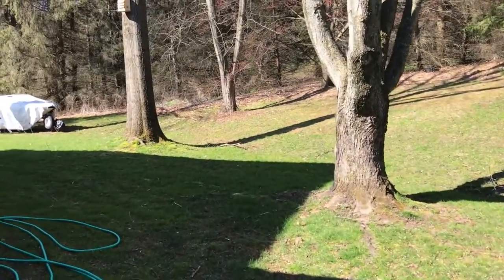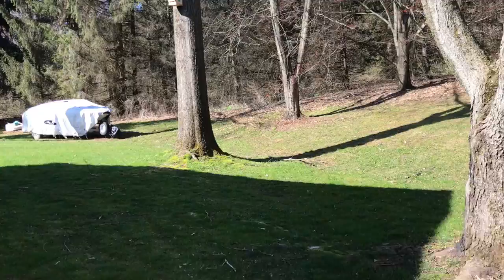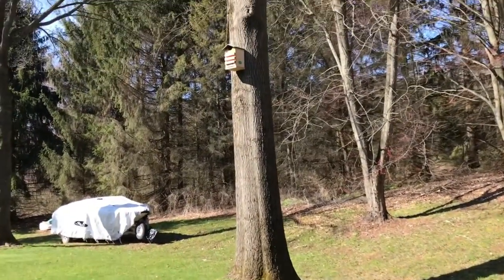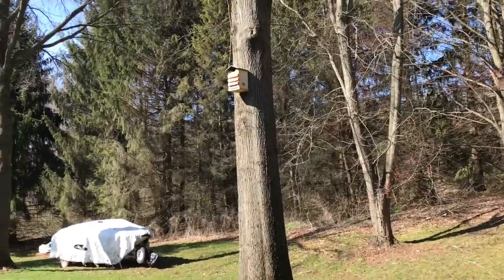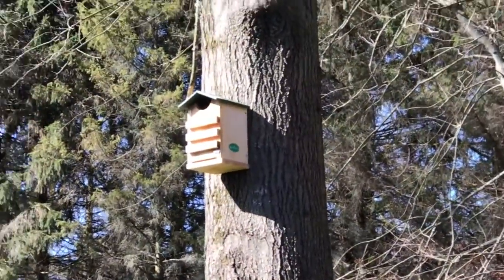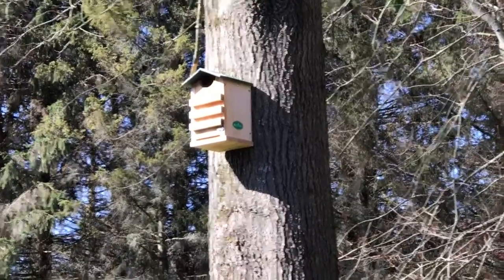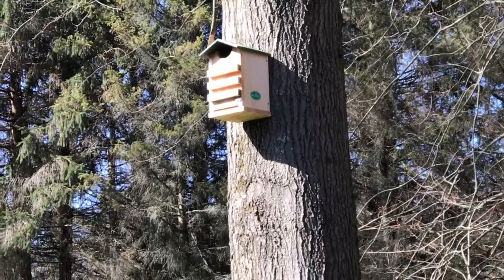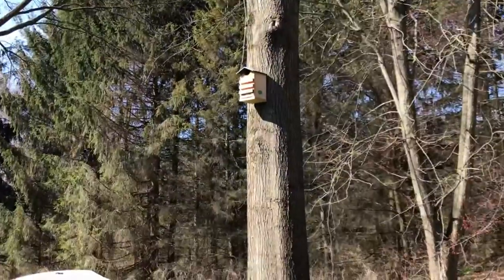Over here, I didn't show this last week, but this is a screech owl house that I installed last fall, and I got the idea from a woman in Webster that I was sitting next to at one of the festivals, and she said that she had screech owls in her yard, and they were quite beautiful to watch.